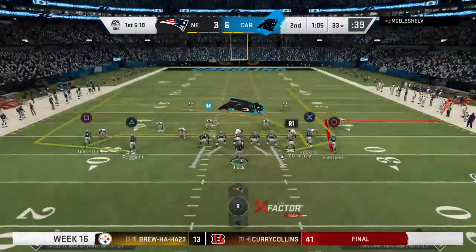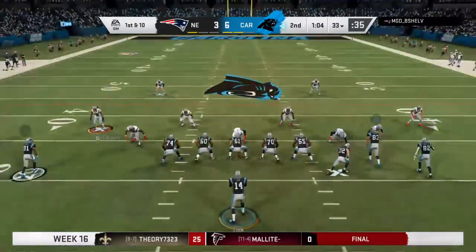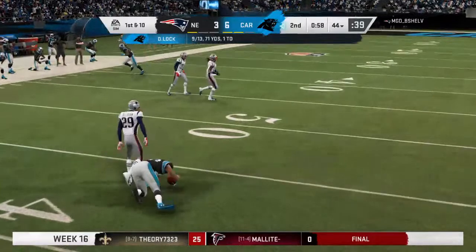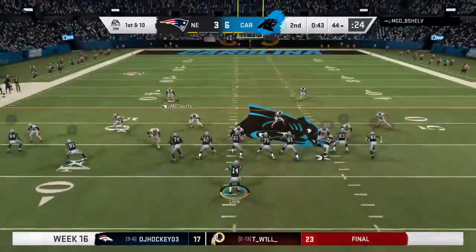Here we go. Set. Watch the slack. Watch the slack. Lock now on 1st down. And the catch made by Hopkins. 11 yards and a Panther 1st down.